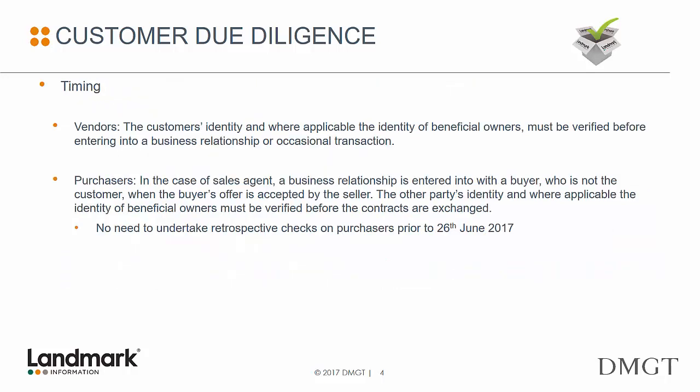In terms of the timings, not much has changed here for vendors. You must ensure your customer due diligence is complete prior to entering into a business relationship, so before you list the property. And HMRC will check the date on which the property is published against the date of your client verification. With regard to the new requirements, the guidance from HMRC outlines that purchasers become a customer when the offer is accepted. Therefore, CDD must be completed before contracts are exchanged.